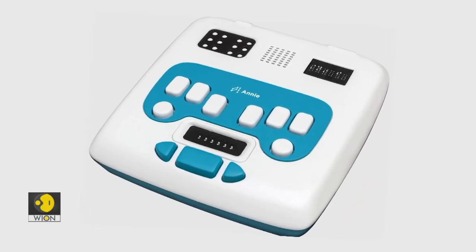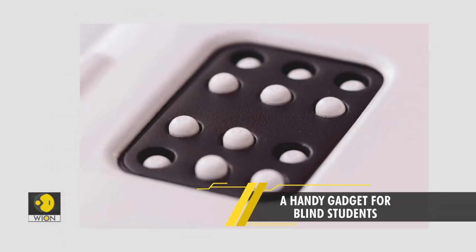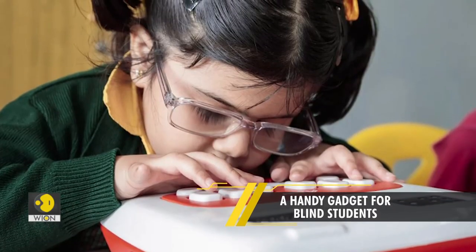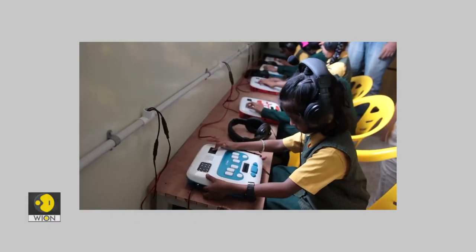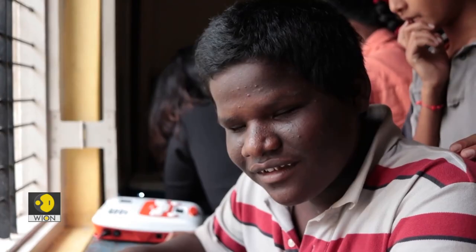It has two large Braille cells to introduce the child to Braille. The six standard size Braille cells cover all primary learning needs. It has interactive content to make Braille learning fun.